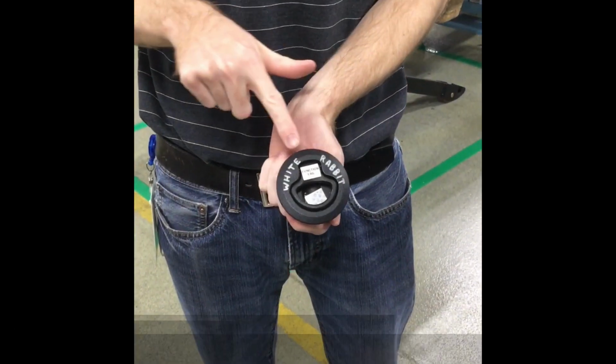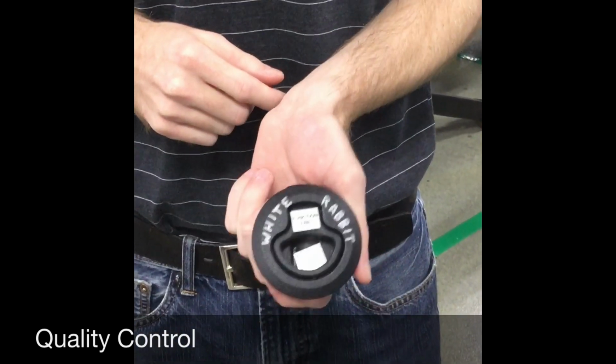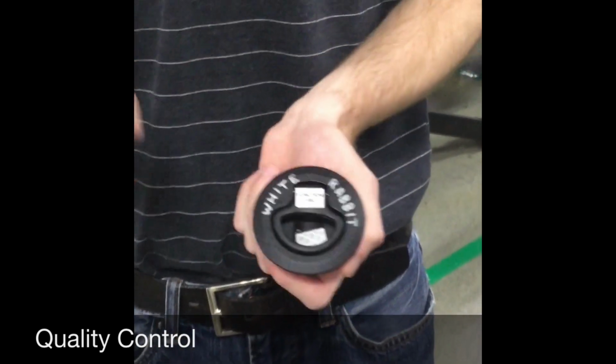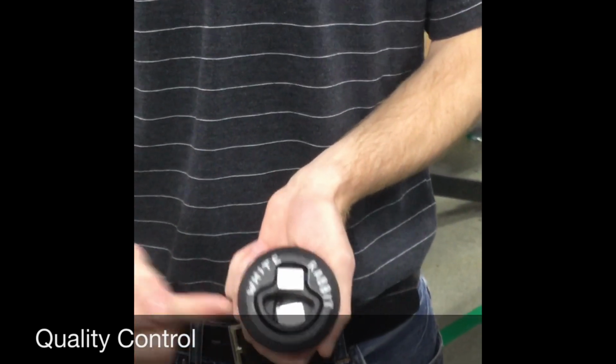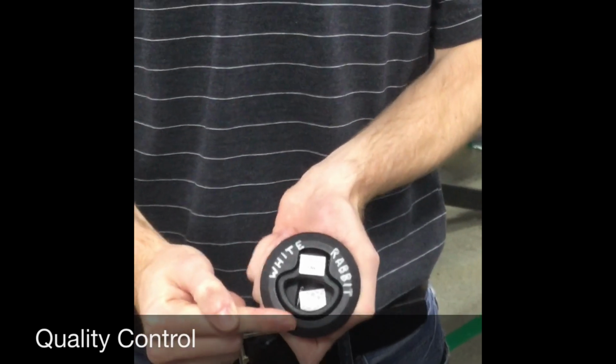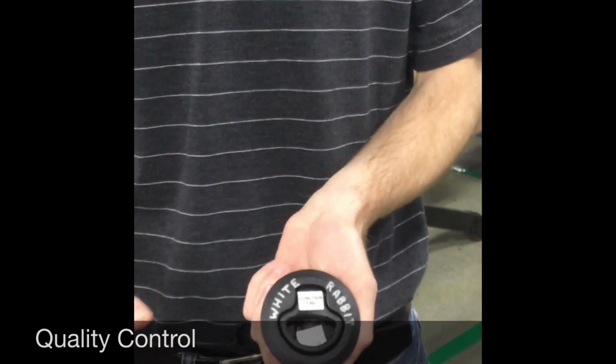You can see this white rabbit written on here, and it says function fail. So this is actually a bad part that we made. At the beginning of every day, when an operator goes to run this machine, they'll put this part in the machine and the machine will test it. And this makes sure that the machine is still able to distinguish between a good part and a bad part.